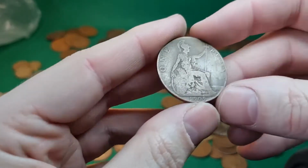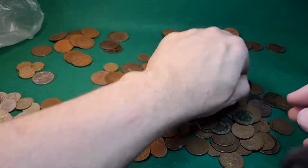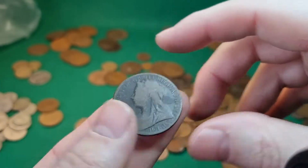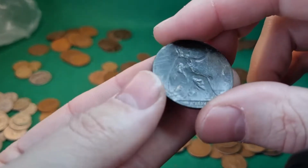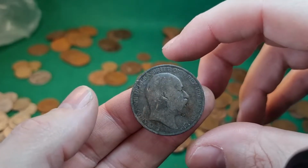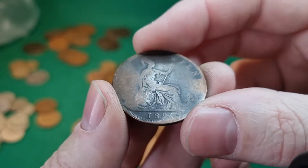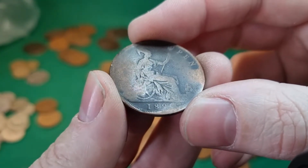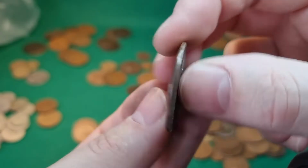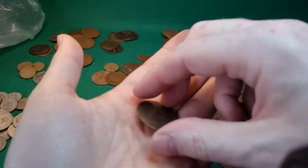1938. 1909. I believe it's 1904 we're looking for. Victoria, 1896. 1906, very dark. Let's get some of these. What do we got here? 1890 perhaps? Certainly wouldn't be 1896 because the obverse had changed by then. We'll have a look at that one under the scope.